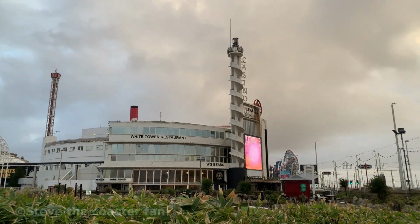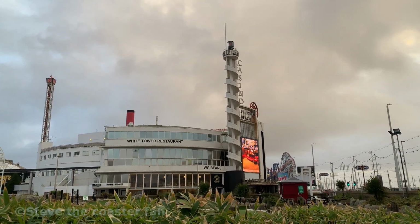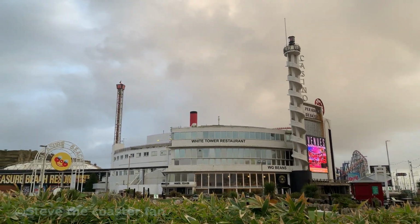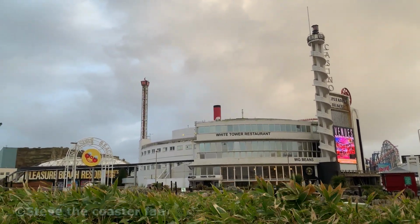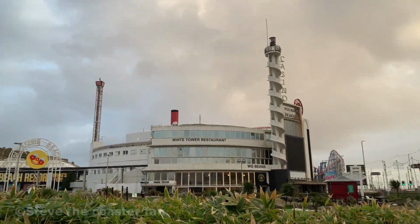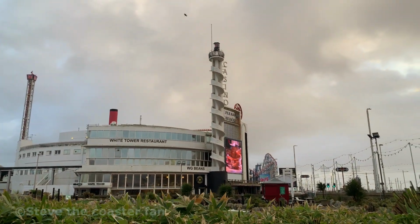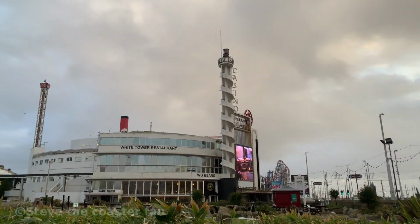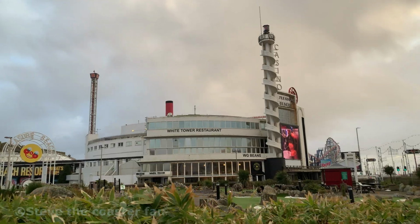But yeah, as for anything else, Big One's still got its track missing. Obviously the scaffolding is still there, Grand Prix shells still there. In the car park there was nothing else new to report on. Big One's shells and Revolution shells were there still, the train chassis were still there. But as for anything new, nothing to report on.